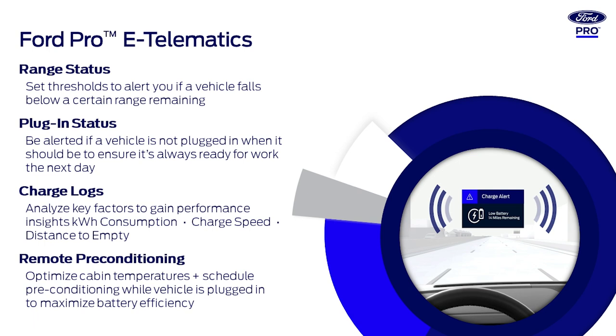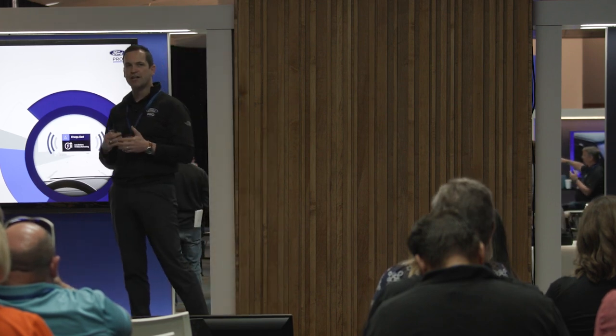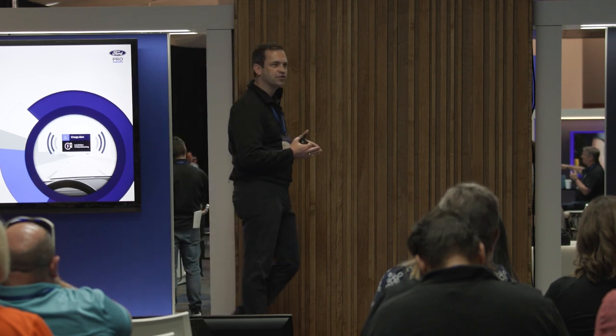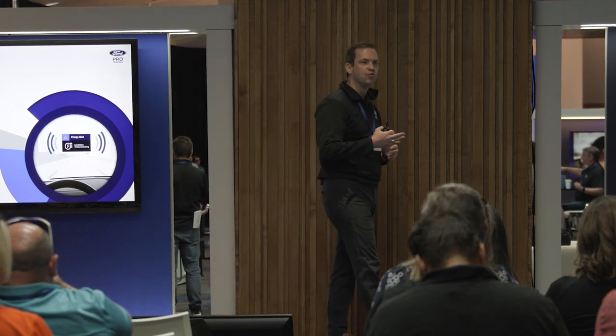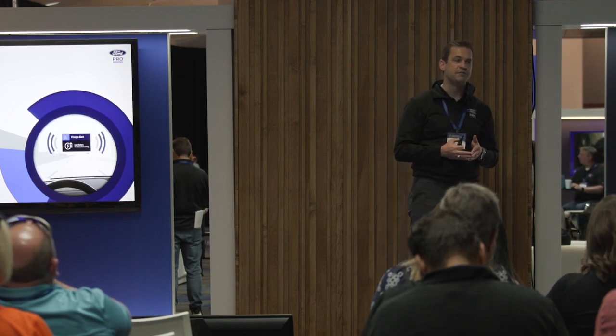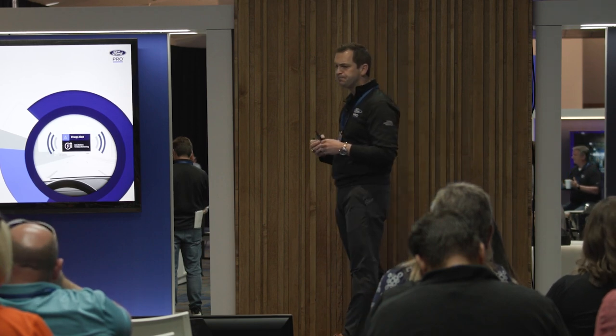We also provide you things like range status. Range is not a diagnostic signal that comes off the OBD port. State of charge is, which means your telematics provider is going to have to analyze a significant amount of data points in order to associate a state of charge with an actual range. And it's provided directly to your drivers in the vehicle and to you within the Ford telematics application.